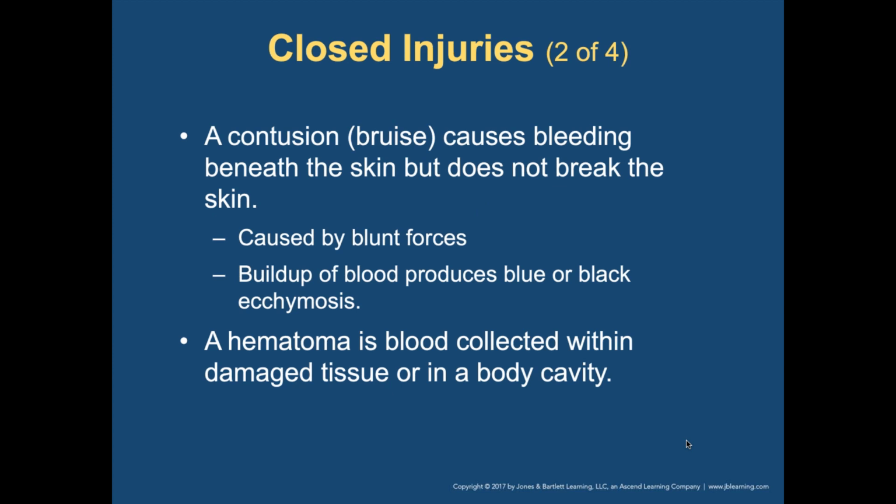A hematoma is the blood that is collected within the damaged tissue or the body cavity. It occurs when a large blood vessel is damaged and bleeds rapidly.